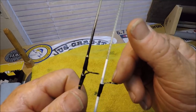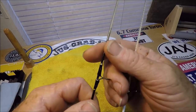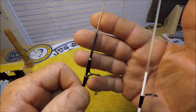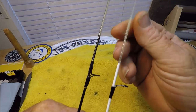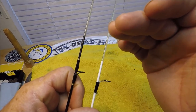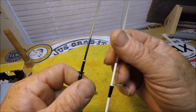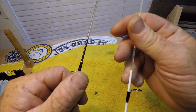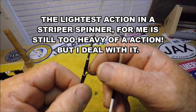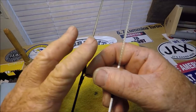They're cheapening these up, and God forbid, let's not talk about the dang GX2s. But this Ugly Stik Light is back when these were the cat's ass. Stripers, I'm using them because they're a mid-priced rod. They don't really have the action I want in the stripers. Like I said, the stripers are medium heavy and the lightest you can get on a spinning rod. These Ugly Stik Lights were just it in spinning and casting.